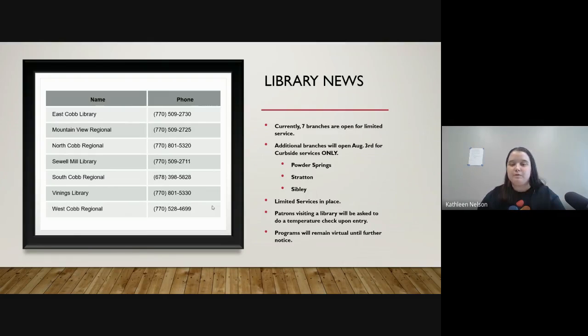Patrons visiting a library will be asked to do a temperature check upon entry. Masks are strongly encouraged, but they're not required, so you do not have to wear one. It's very much encouraged by us, and we do have masks if you need one or ask for one as well. And again, programs will remain virtual until further notice. This includes Georgia Room programs, story time, crafting, and any teen programs. All of this will remain virtual until further notice.